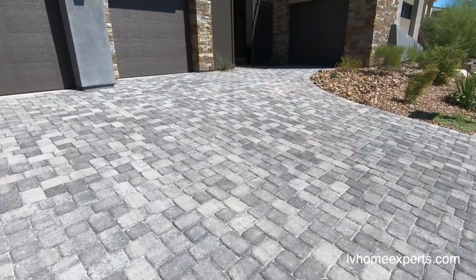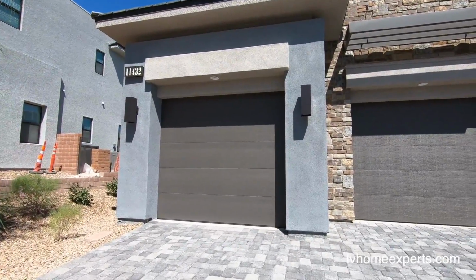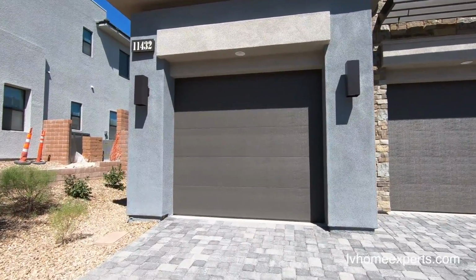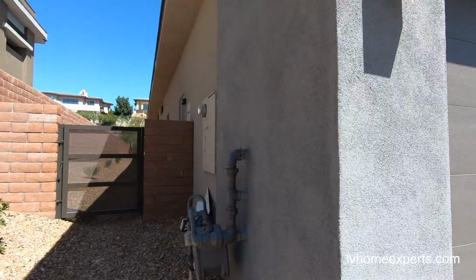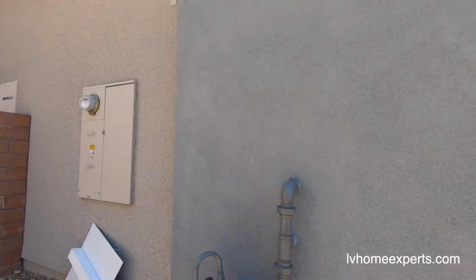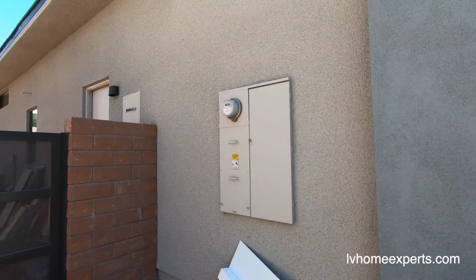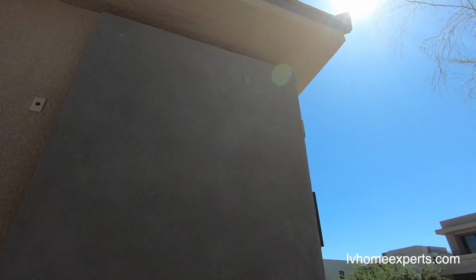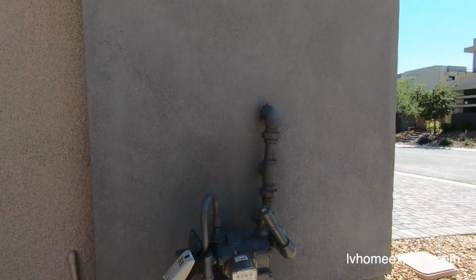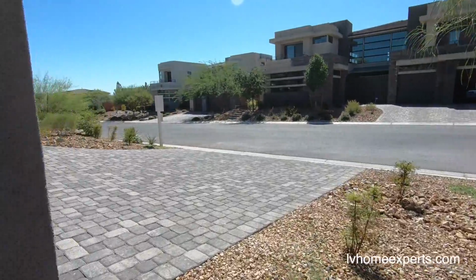We have some nice pavers here. So we have some concrete stucco, but this is not your standard stucco here. This stucco is a spray-on stucco. Here's your power box. Here's your sensors for your light in the front, cosher lights. Here's your gas, irrigation system right there.